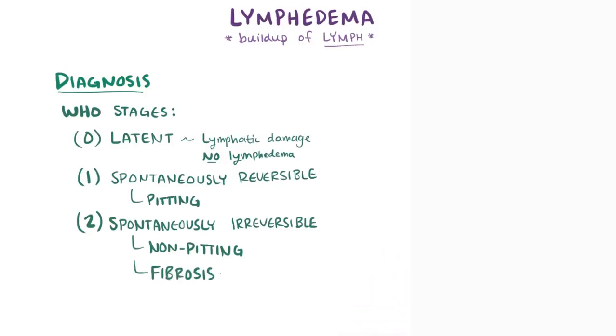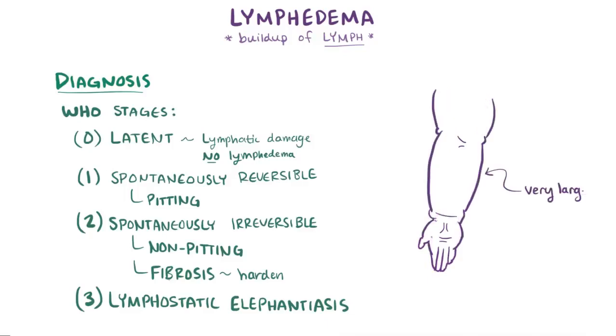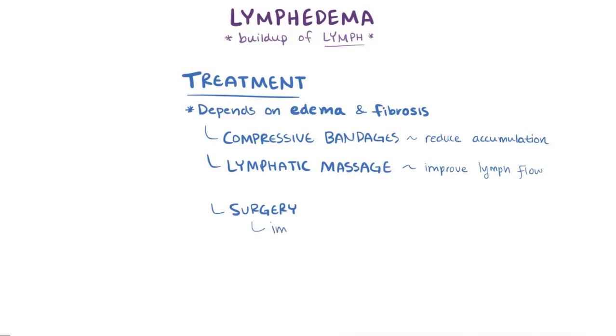Also, fibrosis starts to develop and the limbs harden and increase in size. Finally, during stage 3, or lymphostatic elephantiasis, swelling becomes irreversible, and the affected limbs are really large and hardened from fibrosis. Treatment depends on how severe the edema is, and how far along the fibrosis is in the affected limb. People might wear compressive bandages that can help keep fluid from accumulating, as well as have compression lymphatic massages to help with lymph flow. If these options don't work, sometimes people with lymphedema can have surgery to help either improve drainage or reduce fluid load.